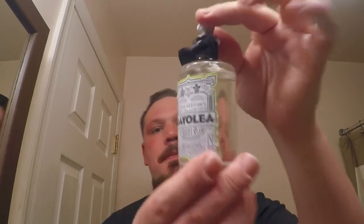And for aftershave or cologne, I'm going to be going with Penhaligon's Bayolea. Stuff is great. I think this pairs really well with the Son of Zeus. Couple shakes.